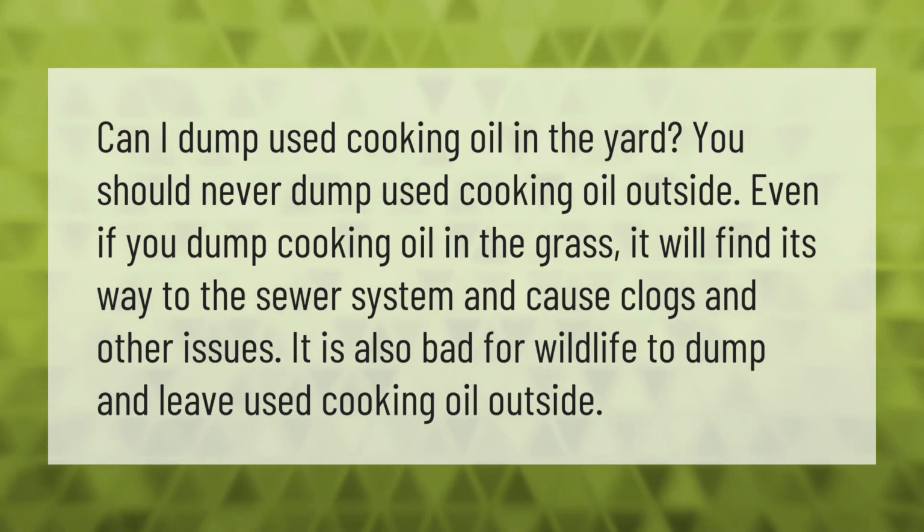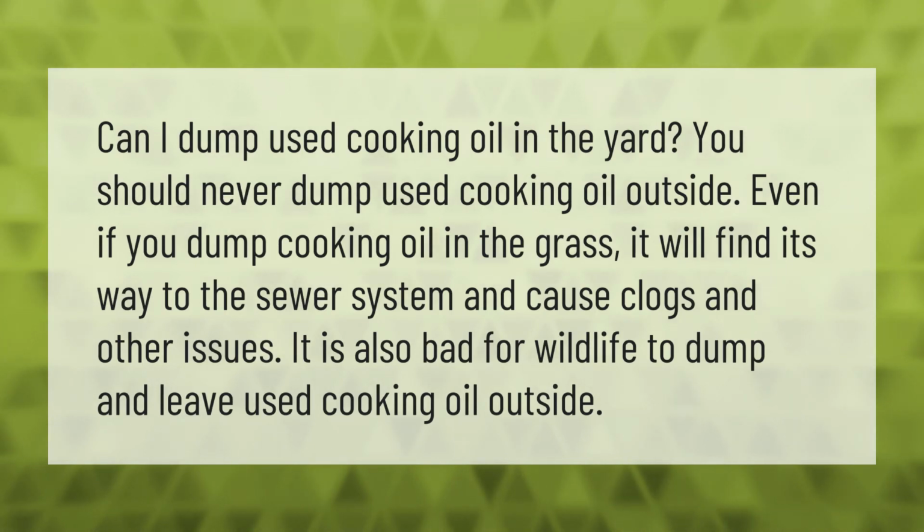Can I dump used cooking oil in the yard? You should never dump used cooking oil outside. Even if you dump cooking oil in the grass, it will find its way to the sewer system and cause clogs and other issues. It is also bad for wildlife to dump and leave used cooking oil outside.